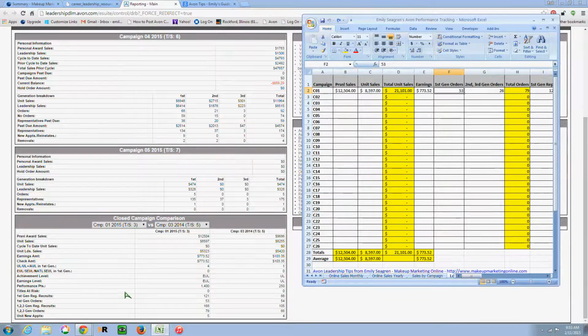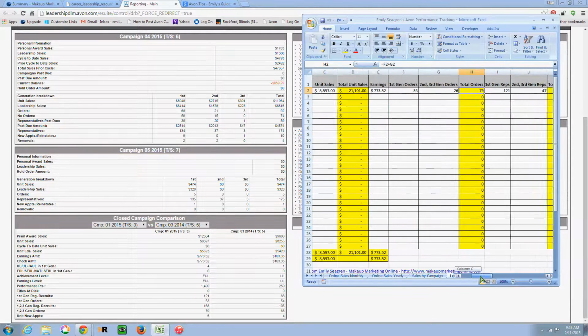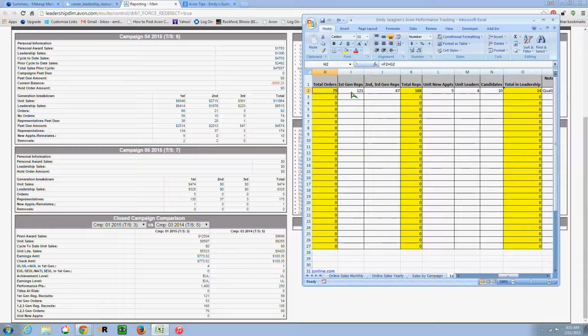I keep track of how many orders were placed in the first generation, how many were placed in the second and third generation, and then total amount of orders. If we scroll over, I have total amount of first generation reps, second and third for a total number here. Again, these are all calculated, so you don't have to add those up yourself. Unit new appointments, unit leaders, candidates, and then total in leadership.